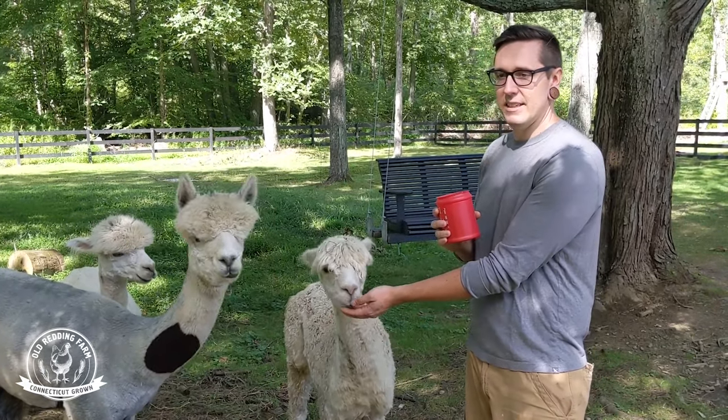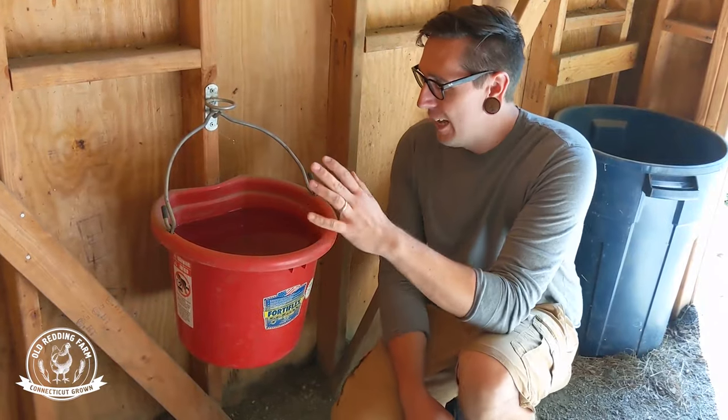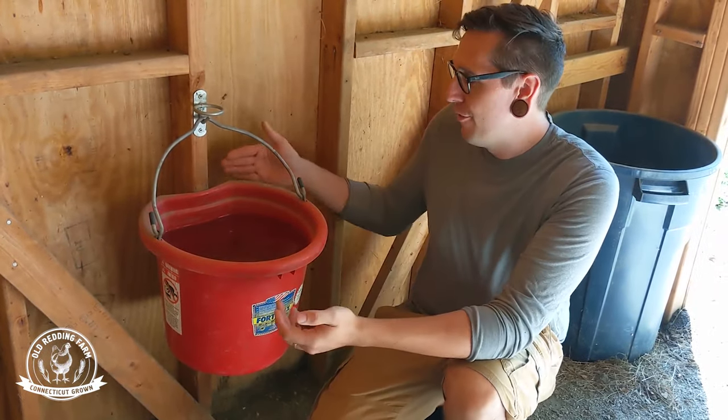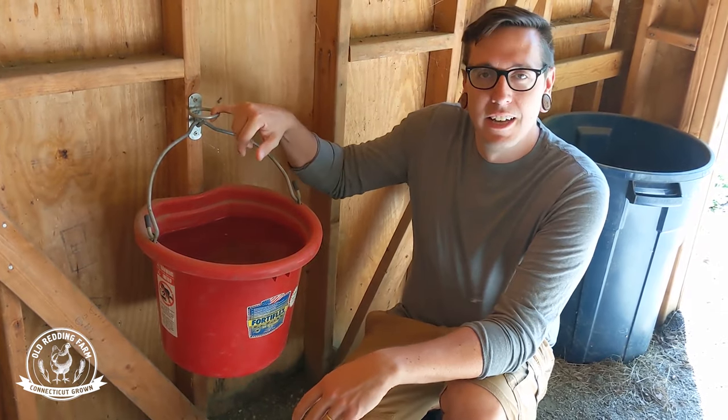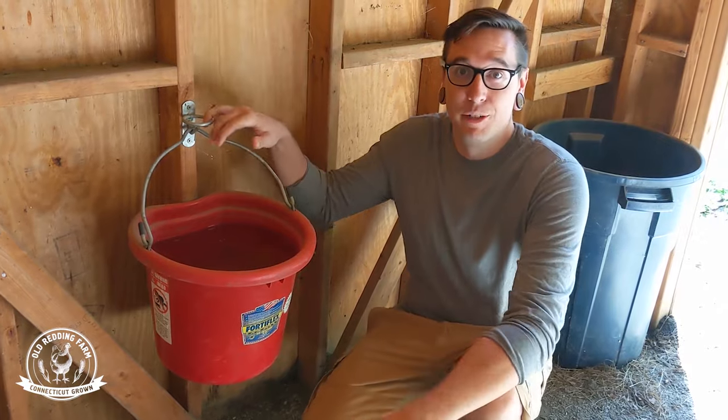And yeah, other than that, they supplement that with the grass and they get a little bit of the grain in the morning. And so we have these hanging buckets. They have a flat back so they hang against the studs, and just these little hangers give them plenty of fresh water every day. That's pretty much it.